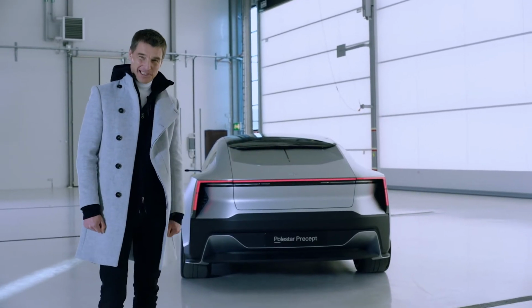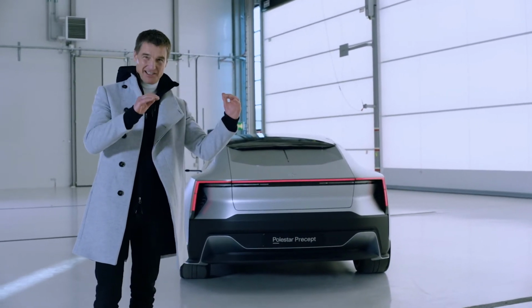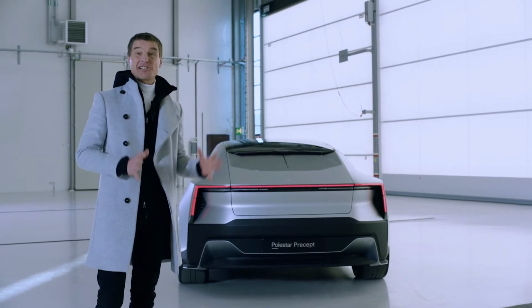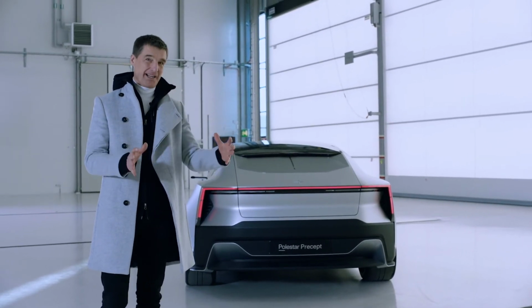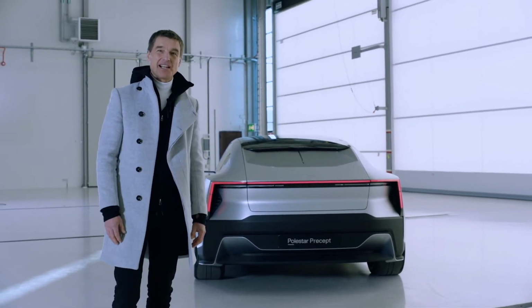The awesome rear view of Polestar Precept. Its cool signature, the light, super precise geometric in a soft sculptural body. That's the principle, the architecture that we use at Polestar.